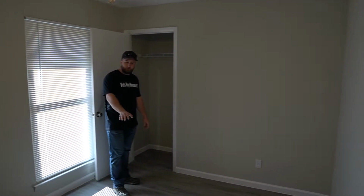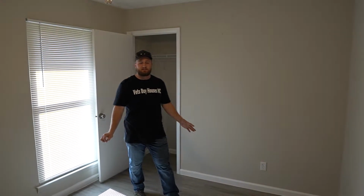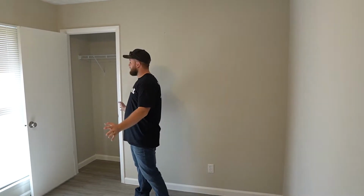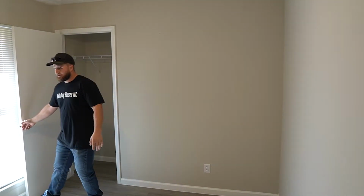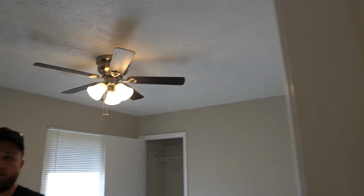Pretty simple, nice little bedroom. I like to put this vinyl plank all the way through the house. It makes it easy. We don't have to have a tile installer come in and do any tile in the bathroom or other areas like that. But pretty simple, painted the doors, new handles, painted the trim, wire rack, and a ceiling fan with a light. So let's take a look at the master and check it out.